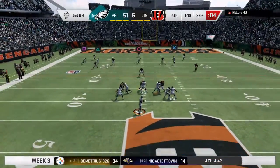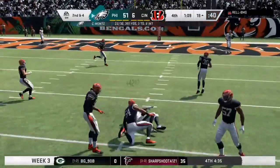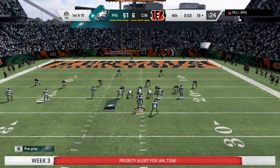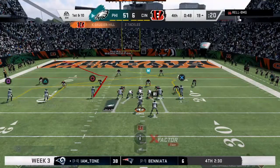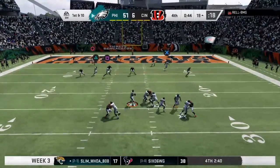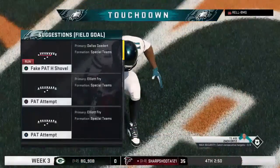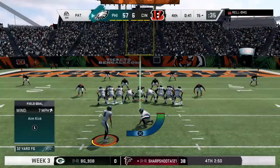Oh, look at this. Wentz going to throw. And that's complete to Jeffrey. And he's got another first down as the tackle's going to be made at the Bengals 19. A gain of 13 yards. First down, Philadelphia. From the red zone now, Wentz. It's brought in by Jeffrey. And he will get into the end zone. It's another touchdown. This thing is ugly.